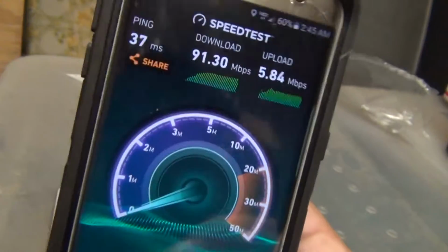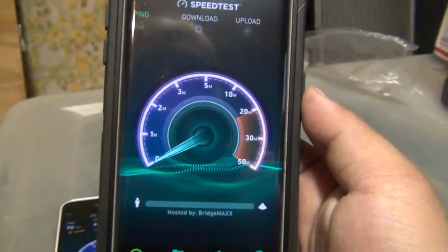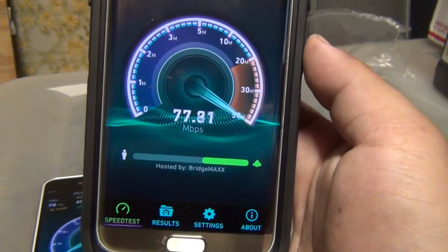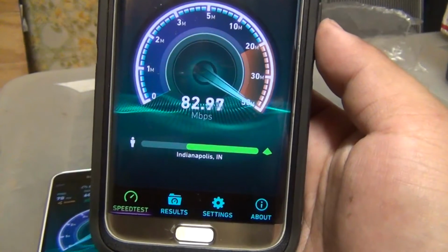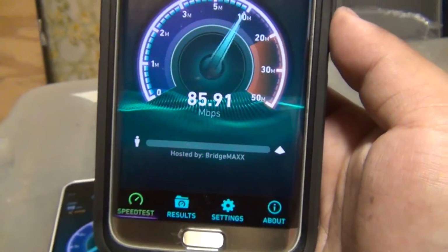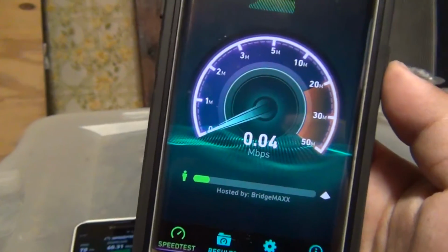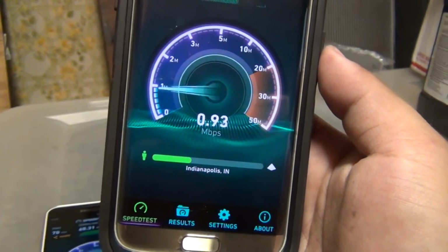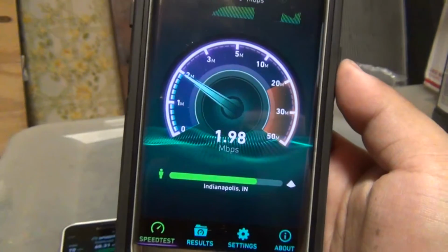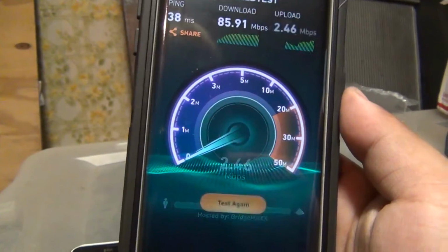So we'll go ahead and do a speed test while holding the phone up and see if there's any differences in actual speed. This is a Galaxy S7 device. There seems to be a slight degrade in download speed. It's still close to that 90 megabit mark. And there's only 2 bars of service. So that means the upload speed is probably going to be a lot lower now that there's only 2 bars. Yep, 2 megabit upload, but 85 megabit download, which of course is good.